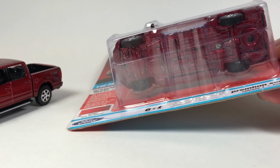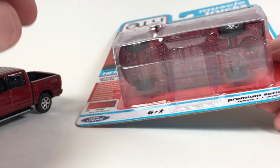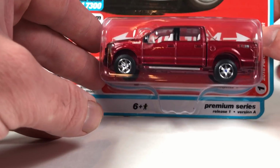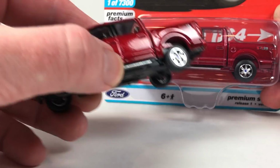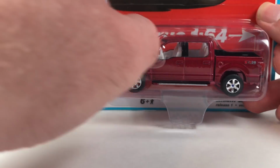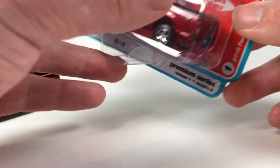Well, the giveaway right away is the base is painted red. They're never going to have an ultra red painted base on a regular released car. And then the other giveaway is going to be that it's got a white interior instead of a black interior. Now, you can't really tell that by looking at the card art, but you can definitely tell, obviously, by looking at the bottom that the base is red.